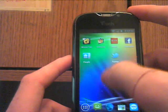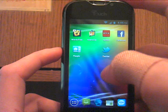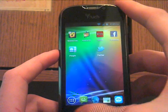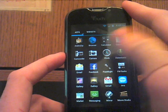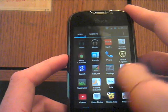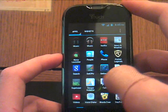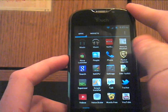So anyway, Facebook sync does not work. This is in the thread. Apparently it's from beef between Google Plus and Facebook. I'm not too sure, I didn't look too much into it. The app tray is pretty nice. You saw that nice animation to get in there. I have it on left and right, but you've seen a lot of videos with the deck of cards animation. I didn't like that too much, so I switched it to left and right.